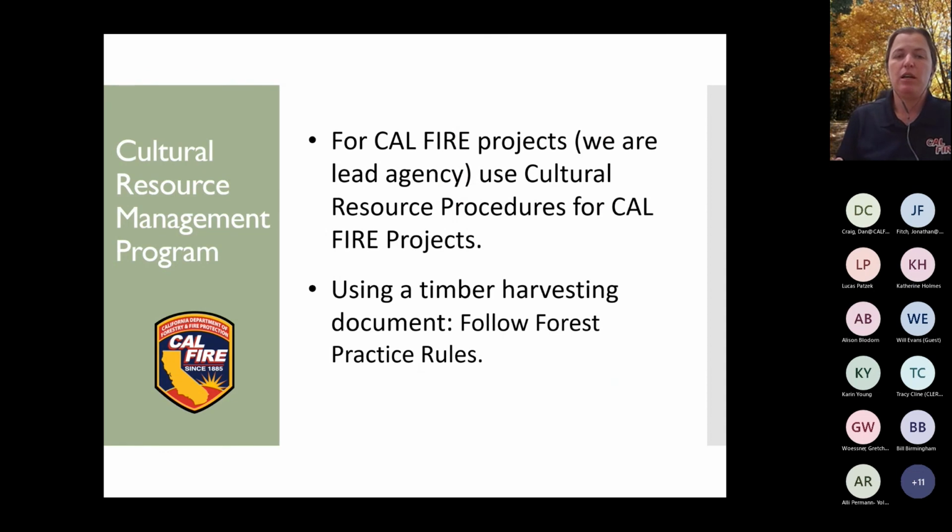So as I said, there's that cultural resources guide, and that's used for our CAL FIRE projects. If you are doing anything that is timber harvest related, you have to follow the forest practice rules. You want to make sure that you're using the appropriate procedural guide, because the forest practice rules have different time frames and documents than our cultural resources procedures. One of them has the confidential archaeological addendum. Another one has the archaeological survey report. You have 15-day notifications versus 30-day notifications. So you really want to make sure that you're using the appropriate one.